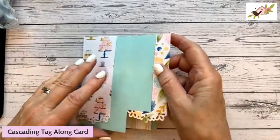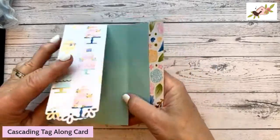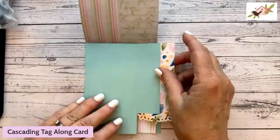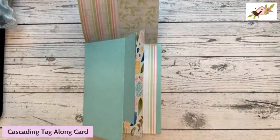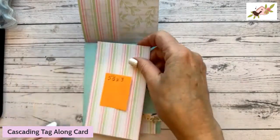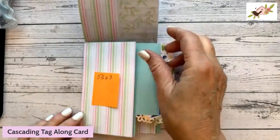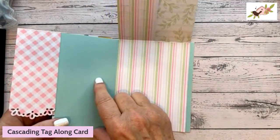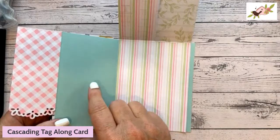Now let's do a little decorating on this. All right, so I have 2 pieces of designer series paper that are 5.5 by 3. And I want one here, and I want one on the inside here. Now you do not have to put designer series paper in that.